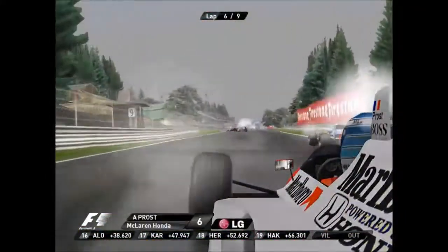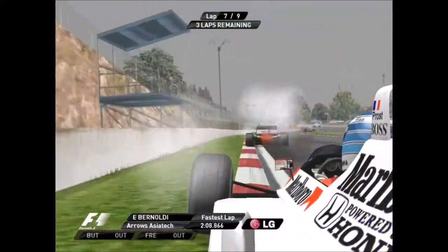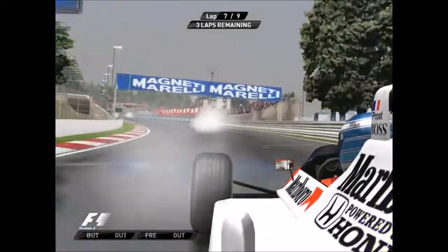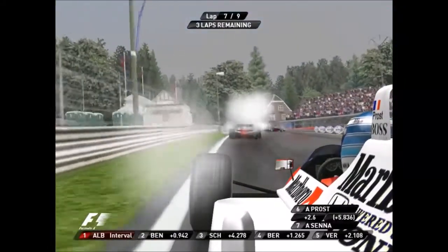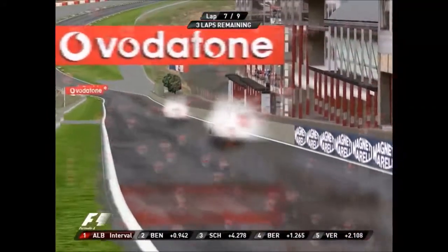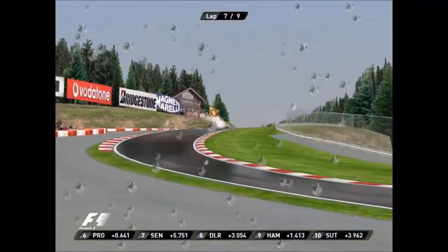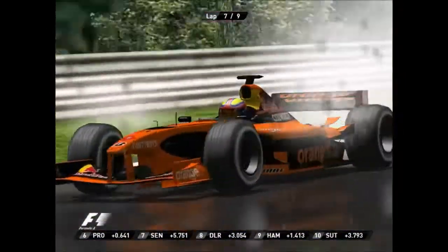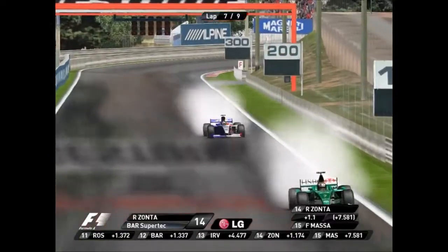Close. Prost. Oh, dive bomb. Sure we're not watching Senna? Dive bombing in the wet, you sure? Get out of here. Oh, there you go. Confirmation. Benoldi, fastest lap of the race. He's within a second. In a few years' time, he could use DRS, but that's not going to happen. Nonetheless, he's within a second now of Albers.